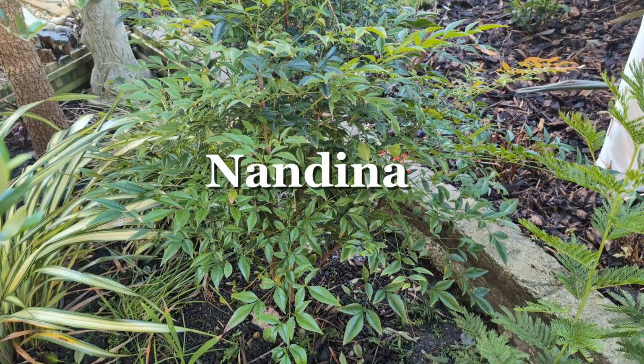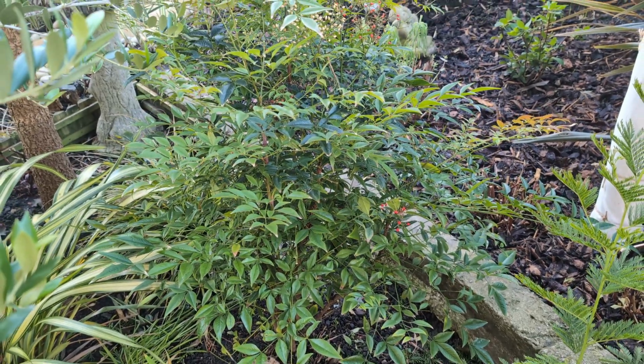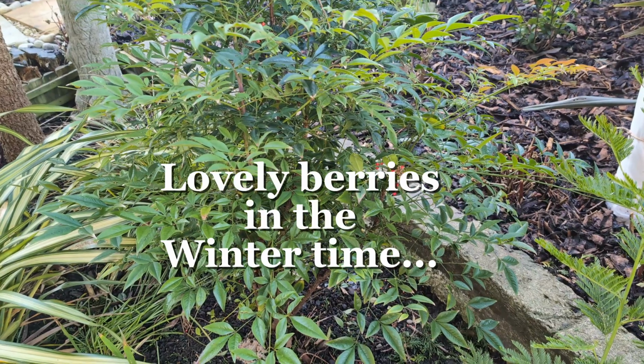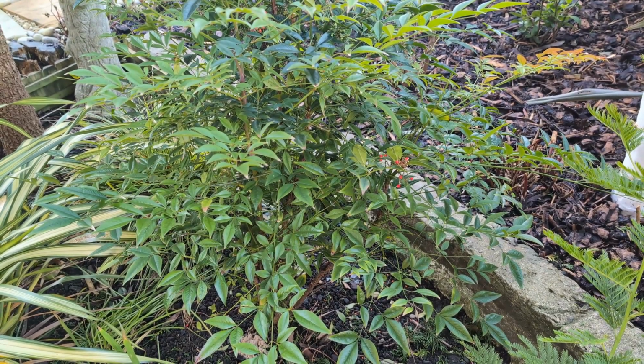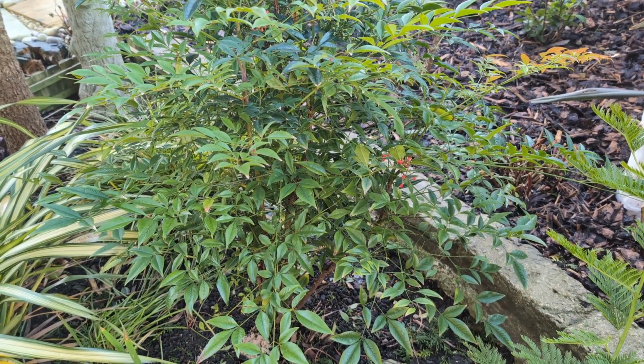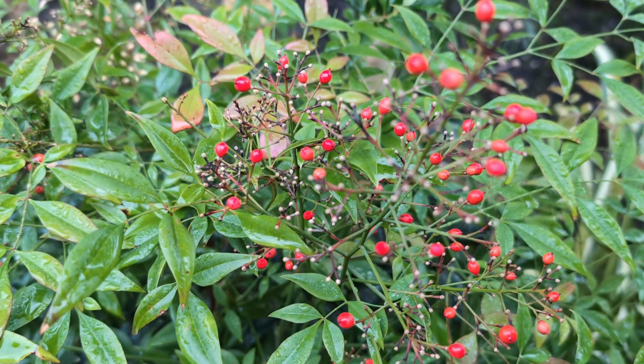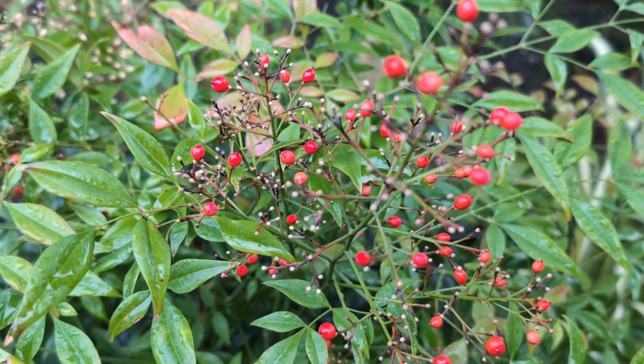One of my favourite plants in the winter garden is the Nandina. This never seems to be touched by any of the cold weather, and it always looks fantastic in the garden. It doesn't matter if it's the middle of winter or the middle of summer, it always looks superb.